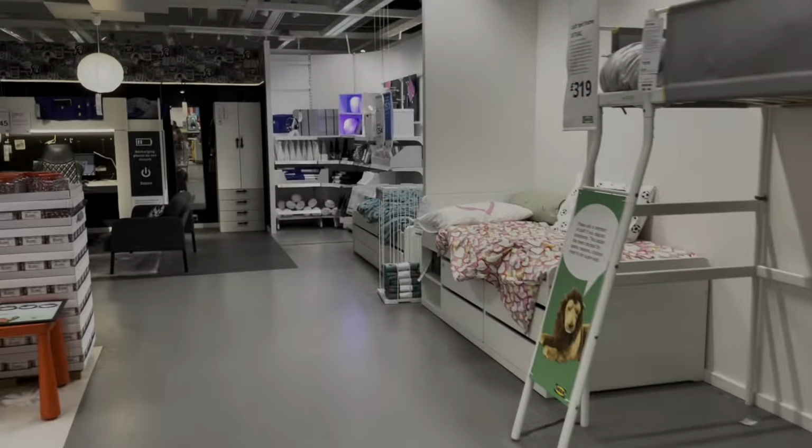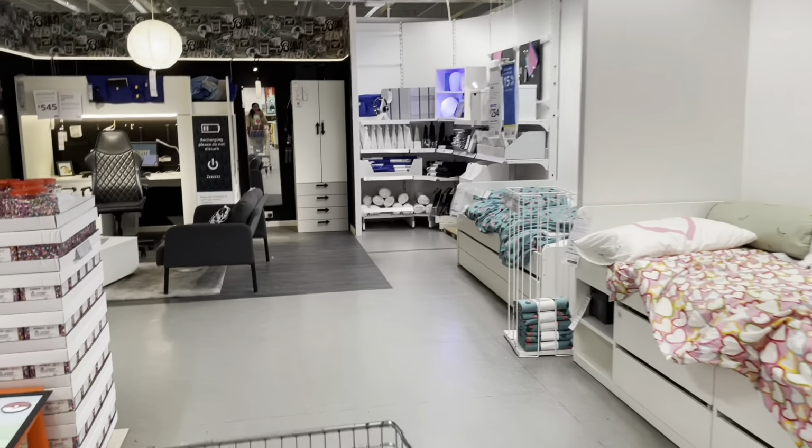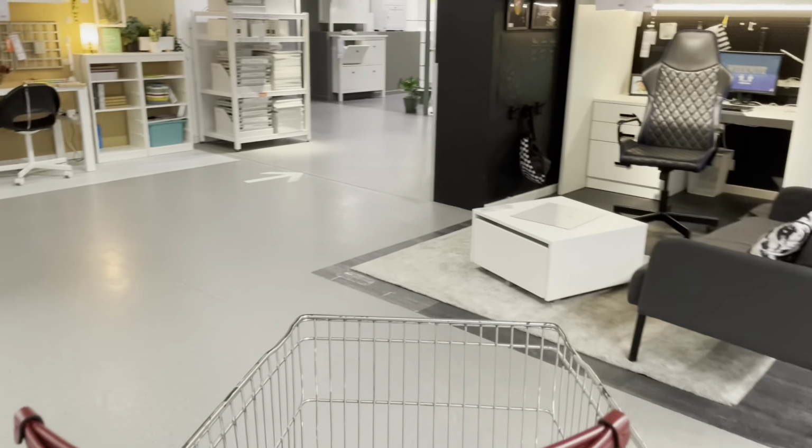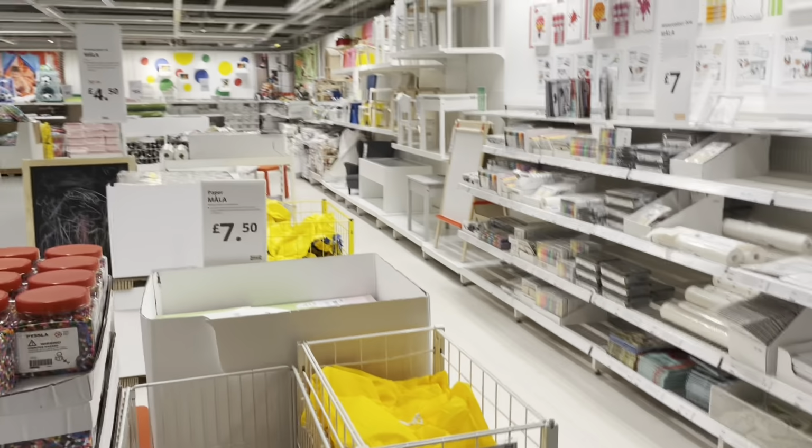Wow, the way in here is big, I don't even know if I know my way out. It's absolutely big, massive. I'm just going around in circles, really. This is like the kids section.